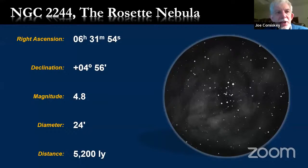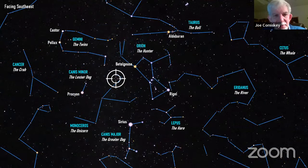Okay. NGC 2244 is the Rosette Nebula. It gives you the celestial coordinates, magnitude 4.8, but it's diffuse, so this might not appear that bright. It's 5,200 light years away, and this shows where it is. It's in the constellation Monoceros.